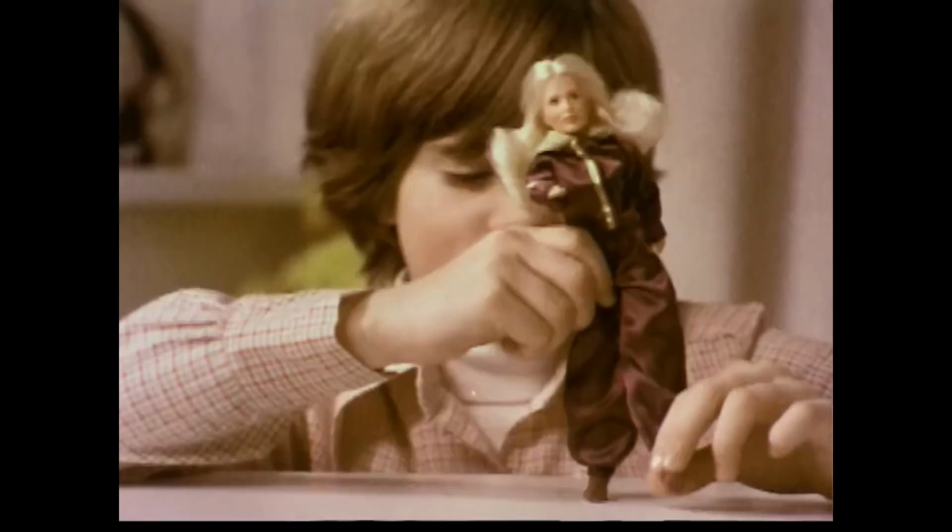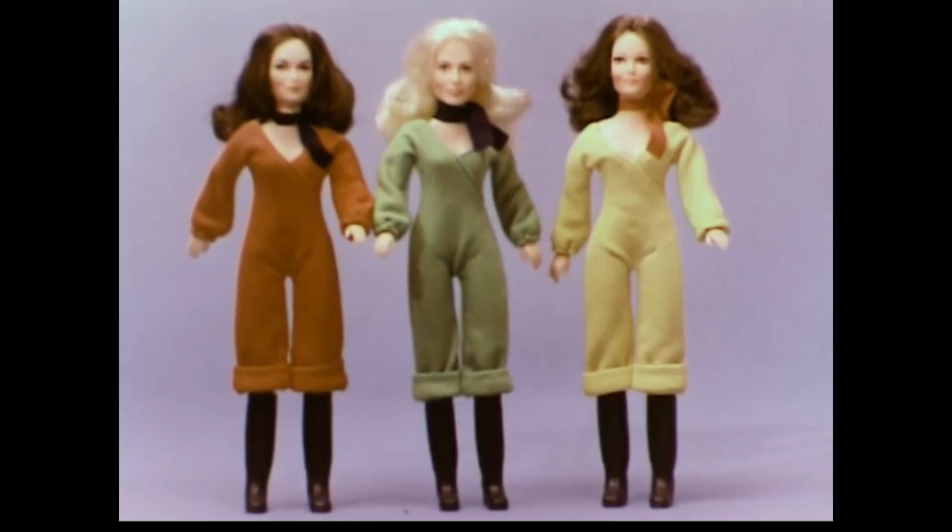Golden Goddess, Golden Marathon Girl, and Golden Intrigue Fashions, each sold separately. Angel, this is Charlie. Your assignment, get back the gold. Charlie's Angels dolls, Sabrina, Chris, and Kelly, and Fashions, each sold separately from Hasbro.